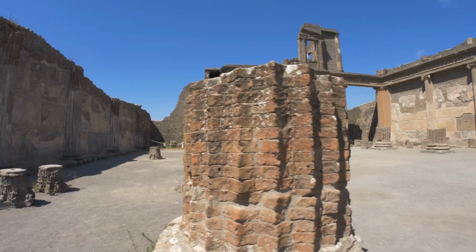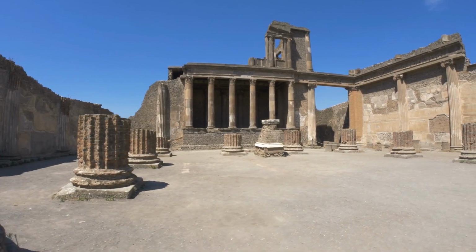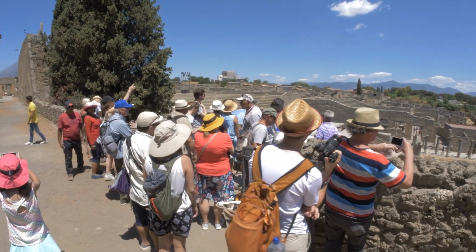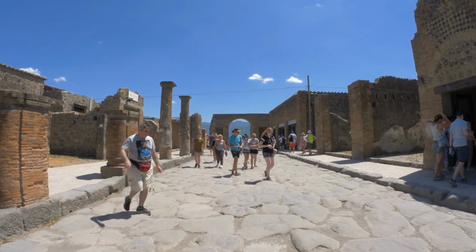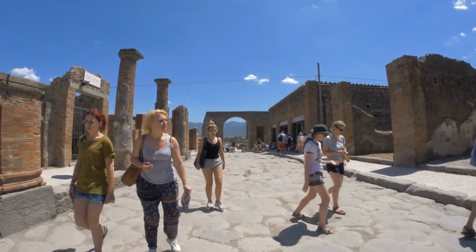The excavated ruins of the city give us an incredible glimpse into the daily lives of the ancient Romans, from the frescoes on the walls of their houses to the artifacts found in the streets. It's an incredible time capsule, and it continues to fascinate and inspire visitors to this day.